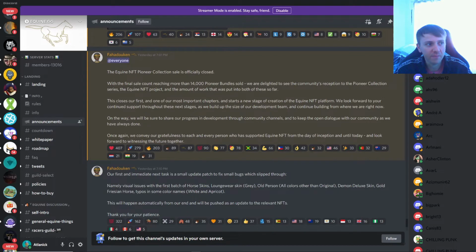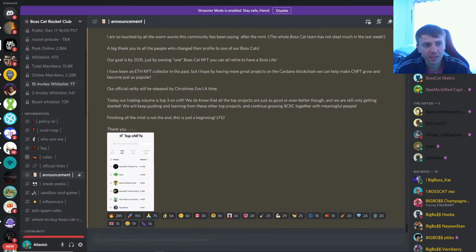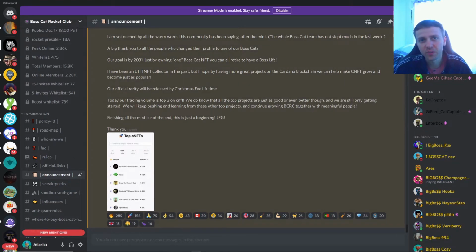And the other thing that happened was we found out Boss Cat Rocket Club wasn't a rug pull. So that is awesome. I'm glad nobody got screwed on that. And shout outs to my Discord. Jay Flores, shout outs to you. He gave me one of the boss cats that he didn't want for 20 ADA, even though the floor was 50. So you're the freaking GOAT.